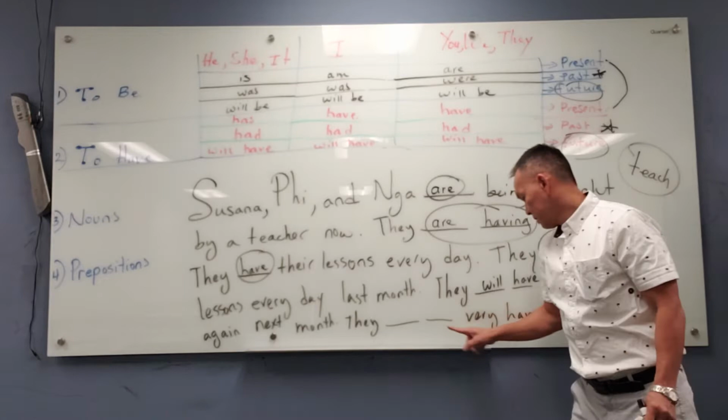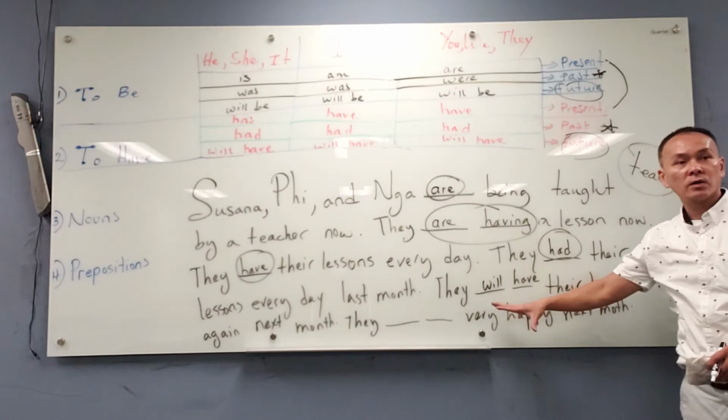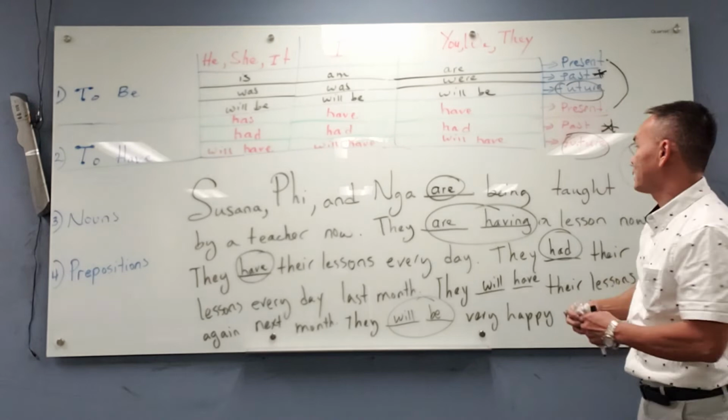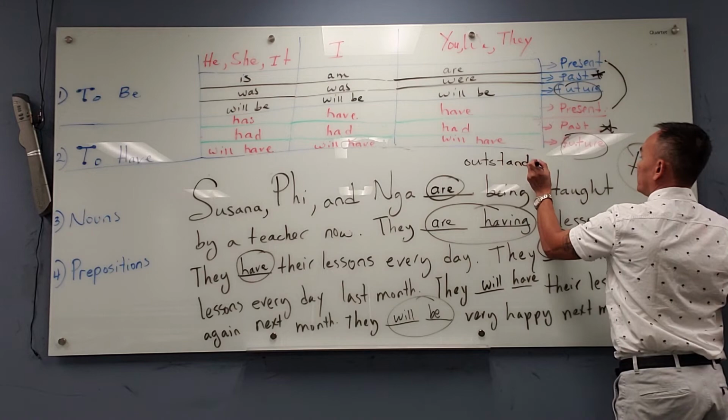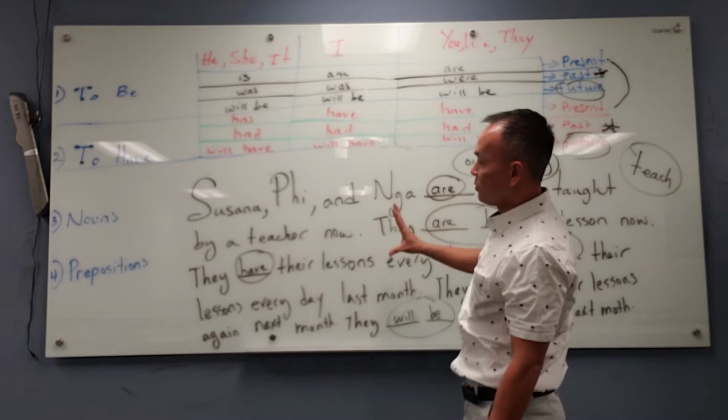They are very happy. So now, happy talks about feeling. So when you're talking about feeling, you have to use to be. And this is next month, so that's the future. So what form of to be can you put here? If you say they will be, then you are outstanding. Say again, outstanding. Outstanding means you are great. Outstanding is the same thing as amazing, fantastic, terrific, great. Okay? So again, these are the forms of to be, to have.